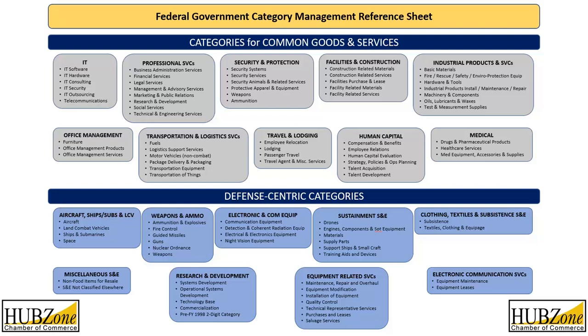On this slide, you can see the 19 groups of category management. The first 10 categories shown here in gray all relate to the common goods and services bought by the federal government each year. These 10 categories represent about 2/3 of the federal spend each year, or roughly $300 billion. I would argue that if you're a small business with less than $10 million in revenue, you should only be focusing on 1 or 2 of these categories.